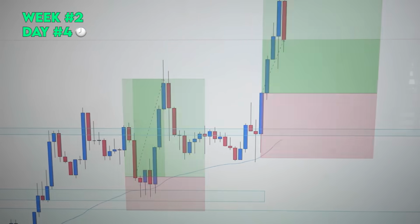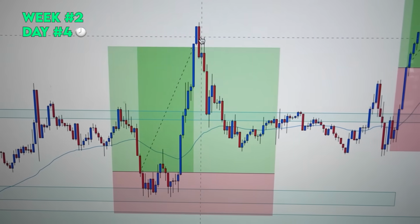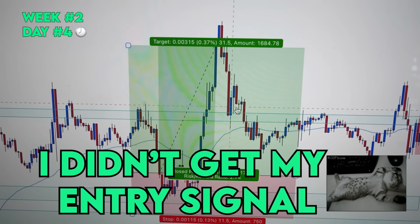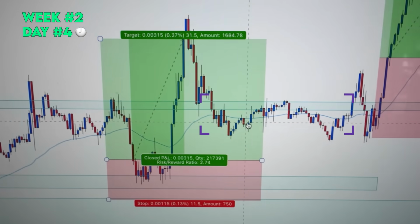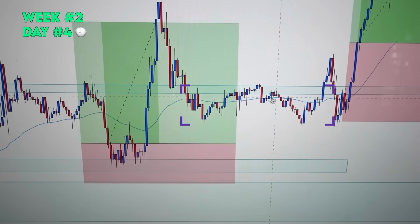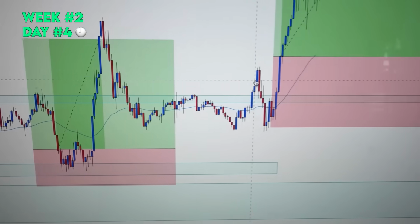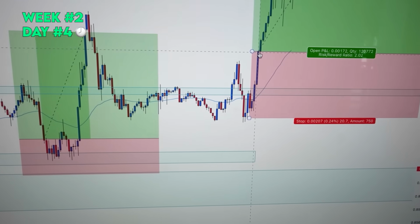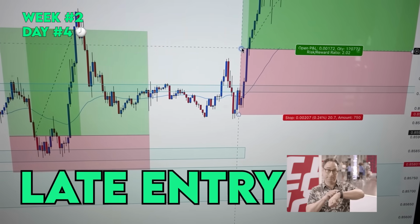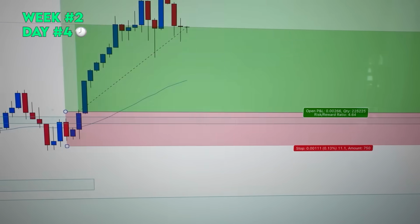But yesterday we were anticipating for price to pull back from this area here, and then this is where I explained that I didn't get my entry signal, so I didn't enter the trade. And then all of this, obviously we cannot enter the trade because we're under the zone. When we broke above the zone here, I wasn't active in front of the markets. Then we dipped under and we broke above once again. This is honestly a little bit of a late entry. I would have loved to have gotten in around here, but obviously didn't manage to get that.